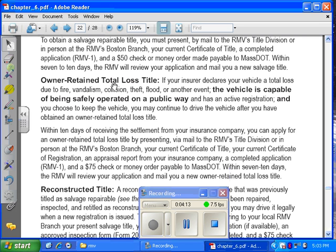Owner retained total loss title. If the insurer declares your vehicle a total loss due to fire, vandalism, collision, theft, flood, or other event, the vehicle is capable of being operated on a public way and has an active registration, and you choose to keep the vehicle, you may continue to drive the vehicle after you have obtained the owner retained total loss title.